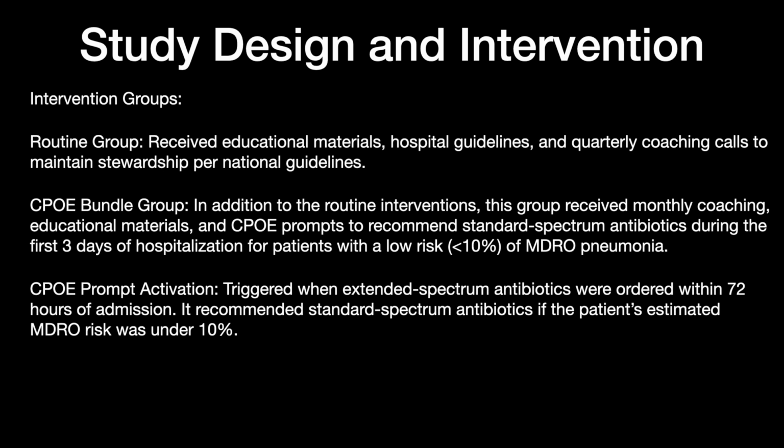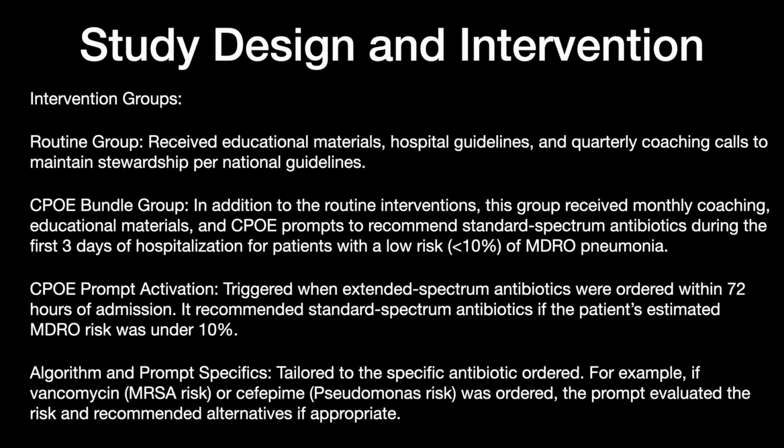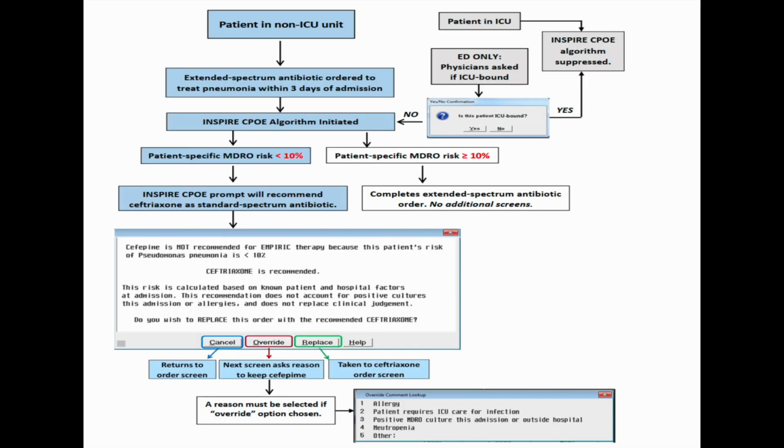The prompt was triggered when extended spectrum antibiotics were ordered within 72 hours of admission. It recommended standard spectrum if the patient's estimated MDRO risk was less than 10%. It was tailored to the specific antibiotic ordered. For example, if vancomycin or cefepime was ordered, the prompt evaluated the risk and recommended alternatives if appropriate. So this is how it worked.